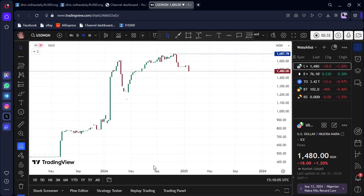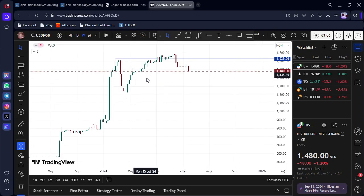So now I'm going to spot my range. I get my candle. This is my horizontal tool. This is my range. So I'm going to take this out. Looking at my range, the selling climax was formed at 1,629 naira to a dollar.